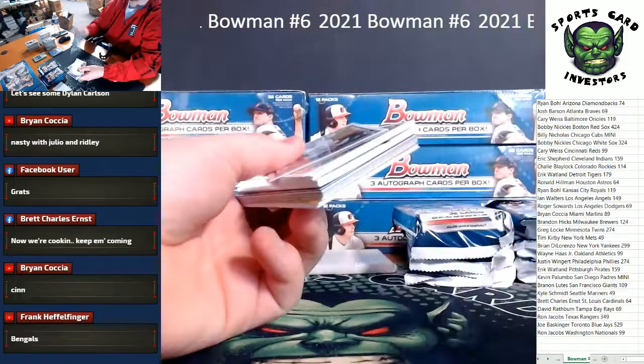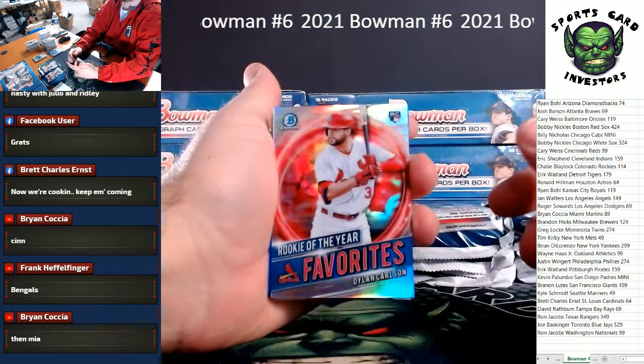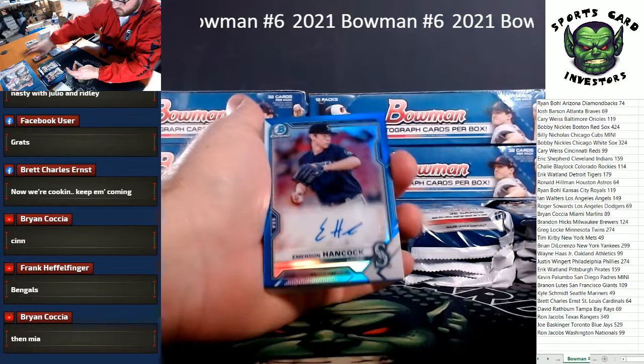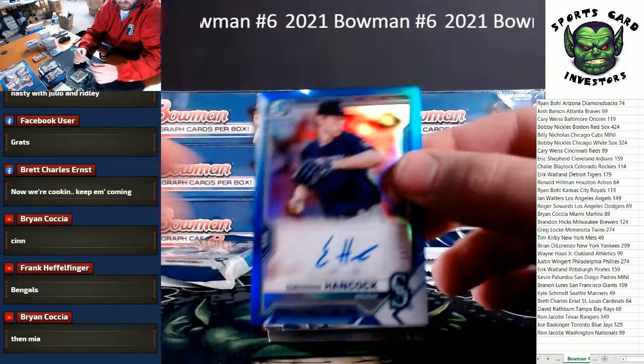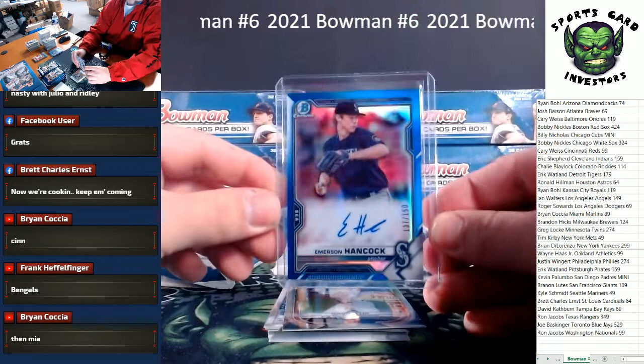Well, we got yellow or gold coming up. Good luck, guys. It's not our auto, but we do have a blue auto. Good luck. Carlson on the front. Blue for the Mariners. Emerson Hancock, blue refractor, number to 150. Going out to Seattle. That is going to Kyle Schmidt. Number 150. Very good. Congrats, Kyle.